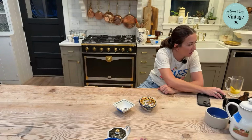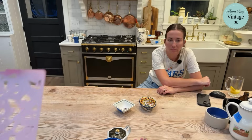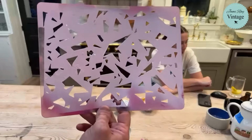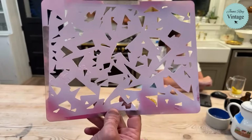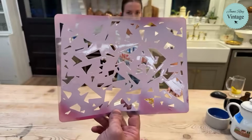Okay, so you guys know we've been talking about side quests tonight. I've been working on a stencil set. Zeb's man stencils. This is camo. He did pink camo for Eliza. I did pink camo for Eliza. If you want to know what I painted and what I did, you'll have to watch the Jamie and Zeb video. But it worked amazing.